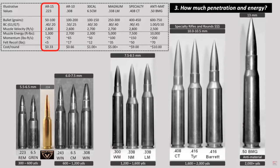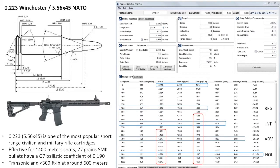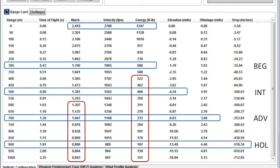So let's compare now the 224 Valkyrie with the traditional AR-15 223 cartridge you see on the left. The 223 cartridge, or 5.56x45, is probably the most popular short-range civilian and military rifle cartridge. It's usually effective for about 400 meter shots, and the 77 grain Sierra Match King has a G7 ballistic coefficient of 0.190. It becomes transonic and less than 300 foot-pounds at around 600 meters. So you can start to see already that the 224 Valkyrie offers a lot of ballistic advantage to this cartridge.